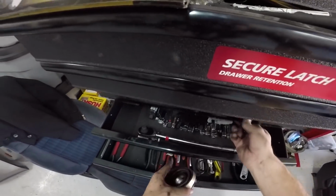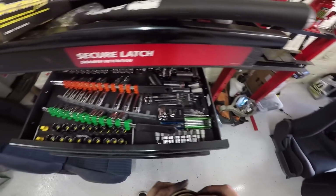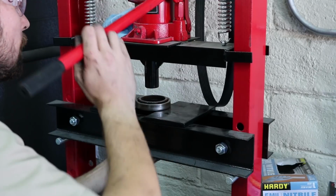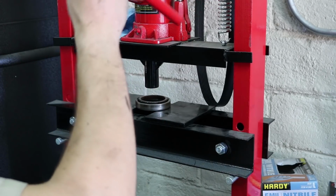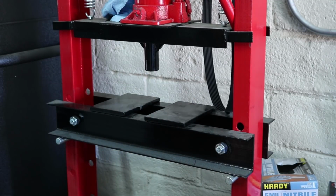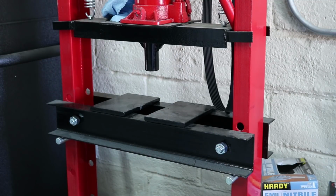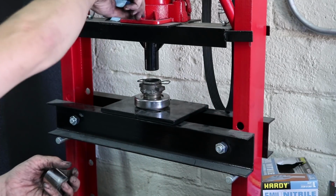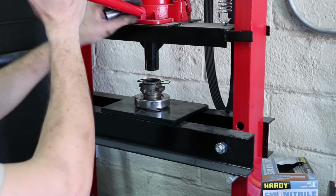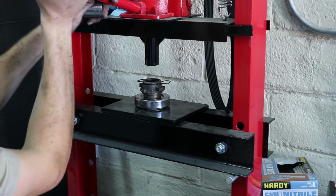So let's see, what kind of sockets? Oh, that looks like it's gonna be perfect. All right. There's the old bearing. And time to put in the new one. I'll be right back. Now this may not be the right way to do this, but I've done it on my girlfriend's car and I did it on mine, and I've now put like 30,000 miles on my car, maybe even closer to 40, and I've never had any problems with my clutch.